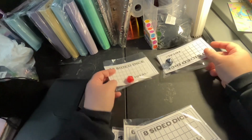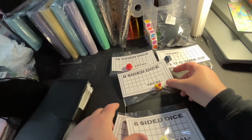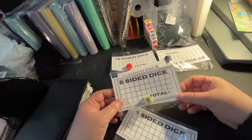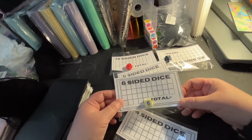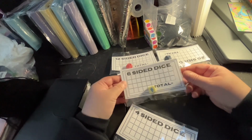Now currently we are selling these separately in our shop. Once the 10-sided dice comes in today, we already have the tracker for it. Each one will contain the dice for the numbers that you needed. Like for the 12-sided dice, we'll have the 12-sided challenge card with it in the full bit.